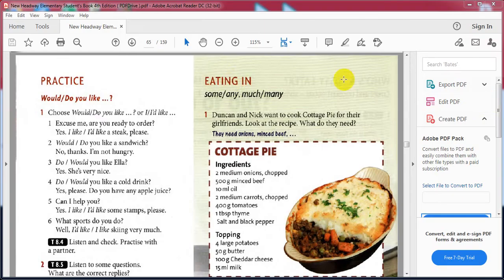Ladies and gentlemen, welcome again in Unit 8, Lesson 2, Eating In. Eating in, some, any, much, many. We talked a lot about them.